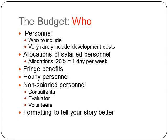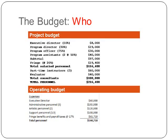And you can format this to tell your story better. So let's look at some examples. So here's a project budget at the top of the page, and it shows each of the people who will be working on it. And as I said before, the executive director may be spending just a little bit of time supervising it, but that 10% of her time is included. So this is 10% of her salary. So that means that she's actually making $80,000 as her salary, and 10% of it, $8,000, is included here.